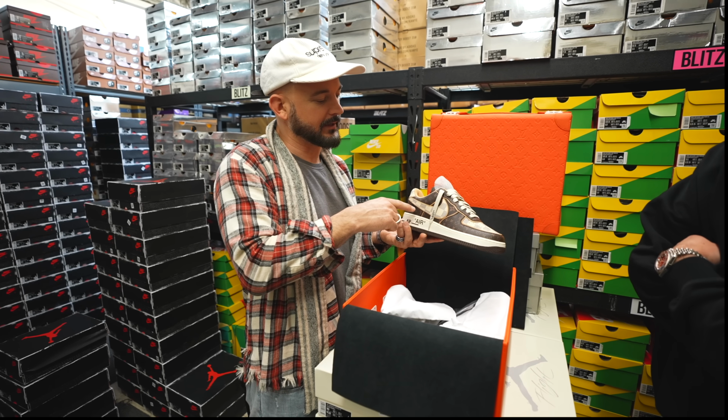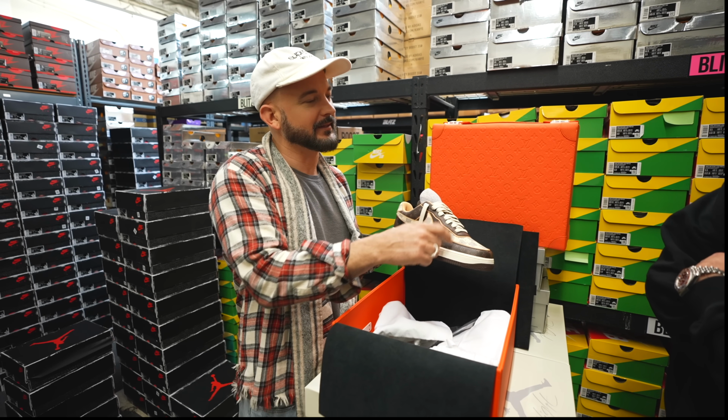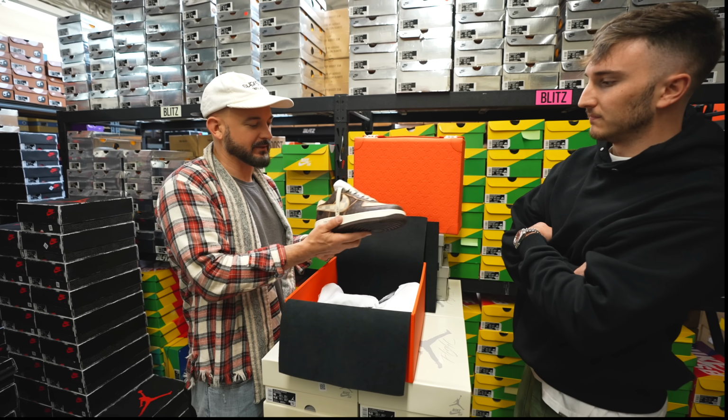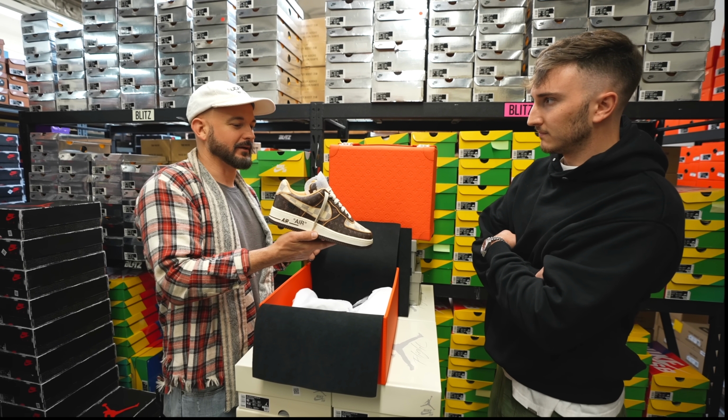Later on, like a year later, they came out with the Louis Vuitton trainer shoe, and then they did this. They mixed the two prints together, but this is actually the first time and the only time that you'll see it on the Air Force One.